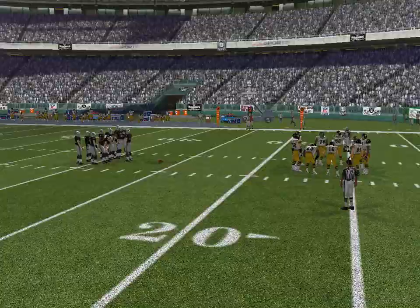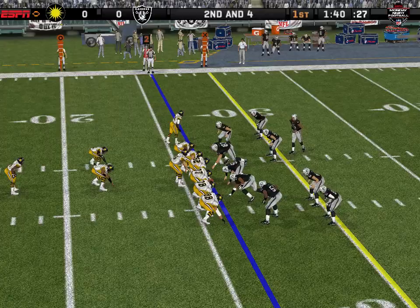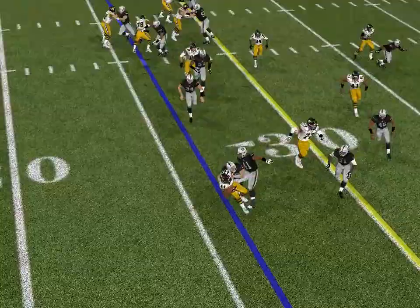Second and four coming up here. On the 26-yard line. They're going to spot this one at the 26-yard line.